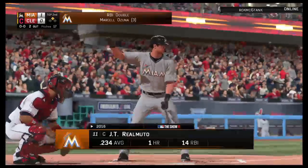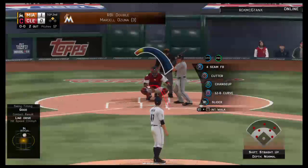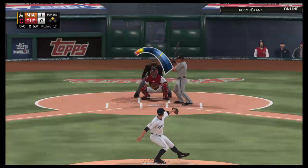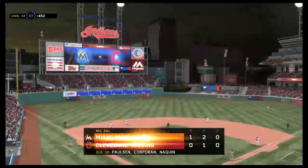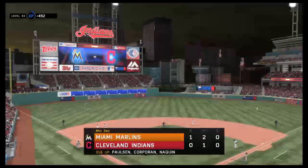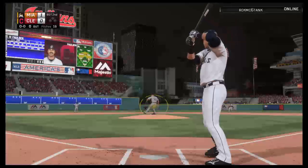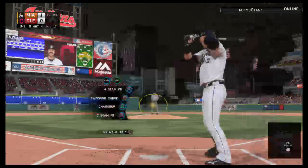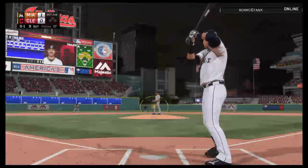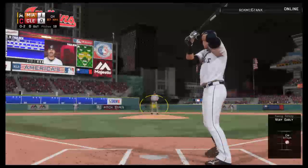JT Realmuto will dig in, and this season certainly hasn't been all that kind to him as he enters play with the average down in the 230s. Hard liner toward short, but this will find the shortstop's glove for the 3rd out of the inning. First baseman, Paulson. Drops in a strike to start the at-bat, 0-1. Swing and a miss. It's 0-2.